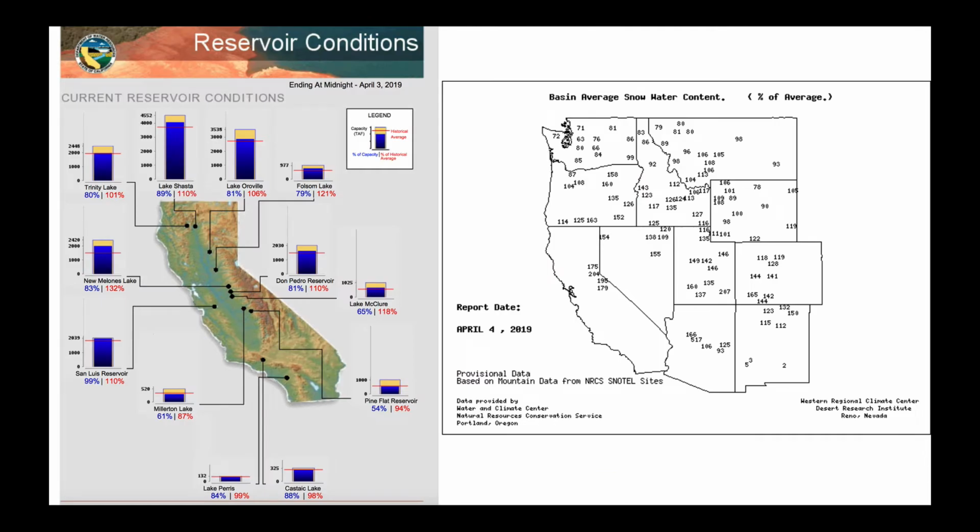And because of that, let's just take a look at our snowpack and some reservoir levels in California. We can see that especially in Northern California, we are well over 100% of average on our reservoir conditions. And when you take a look at snow coming out of the Sierra Nevada mountains, we're anywhere between 175 and over 200% of normal. The mountains are still packed with snow, and we love to see this on April 4th. This is fantastic for our upcoming irrigation season, where we're going to get this water into our river systems and then out into the fields.